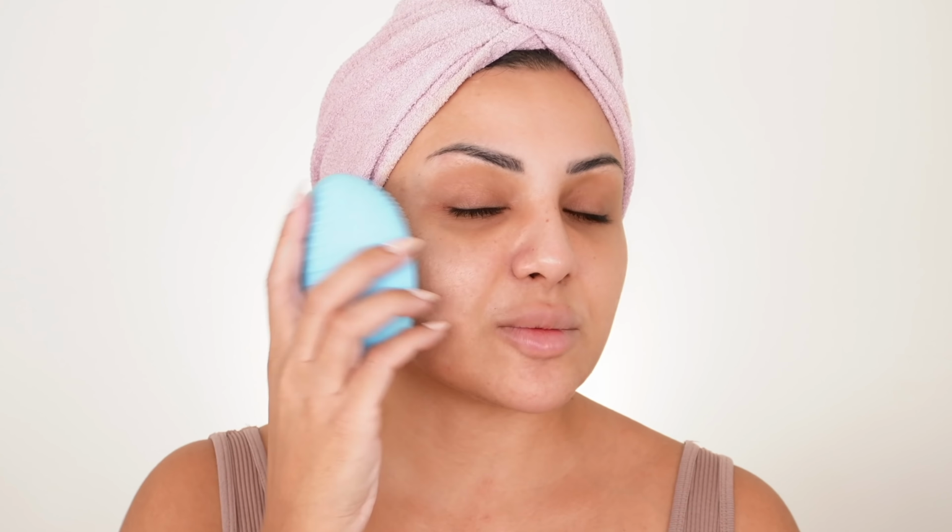There's a little button at the front, and now it started vibrating, so hopefully you can hear that. Let me put this closer so you can hear. Yeah. And then I just basically go like this all over, and I just keep going all over, and it just cleans my skin, and it's just the best thing ever. So let me turn this off. Okay, so that is amazing.